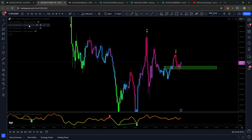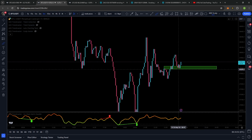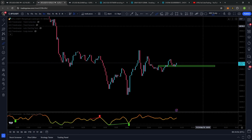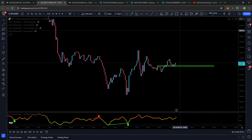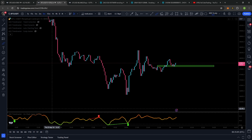But yeah, so far so good. Still technically holding. So as long as we can hold this box, then I'm going to be holding on to the rest of my long position. I'll probably end up scaling a little bit more out of it as I go through the night here, but we're going to have to see how the chart plays out. Other than that, guys, I think that's about all I wanted to go over today.